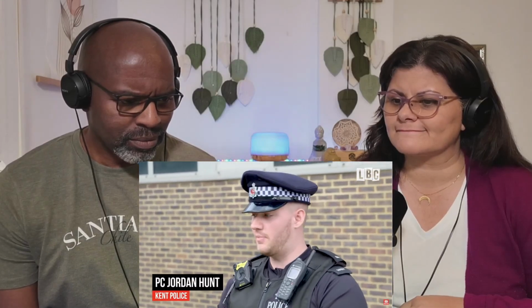Like my colleague, I've got most of the kit, apart from the taser. So the most noticeable thing he's going to have is his firearm, his sidearm. These are a Glock 9mm semi-automatic handgun.